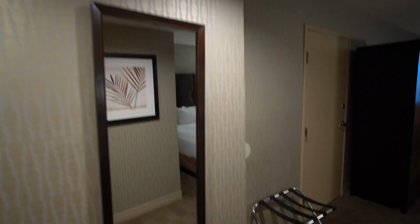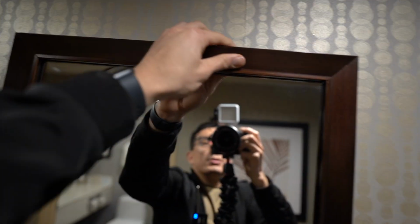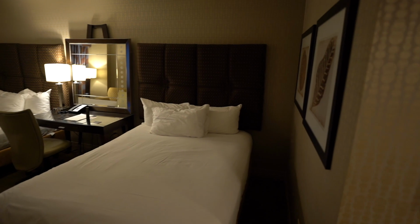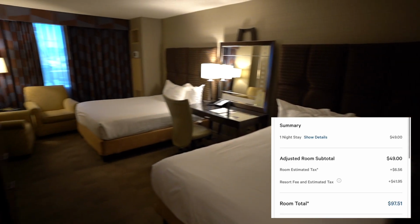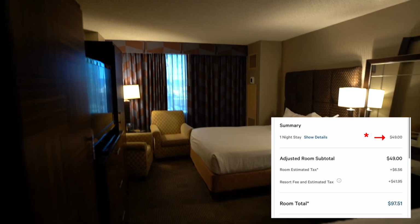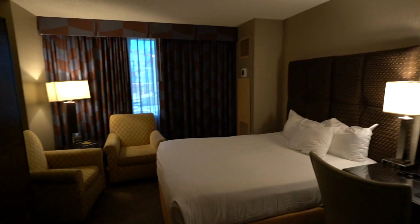So this, I found that it was pretty interesting. This mirror right here actually is a little crooked. And when I came in, I tried fixing it, but it's like glued onto the wall. All right, and the rest of the room is right here. As you can see, very spacious. The Park Avenue 2 Queen room. This was $39. It was the cheapest room available, which was pretty funny because you can technically fit 4 people here, and you'll be paying $39 a day. Plus resort fees, of course.